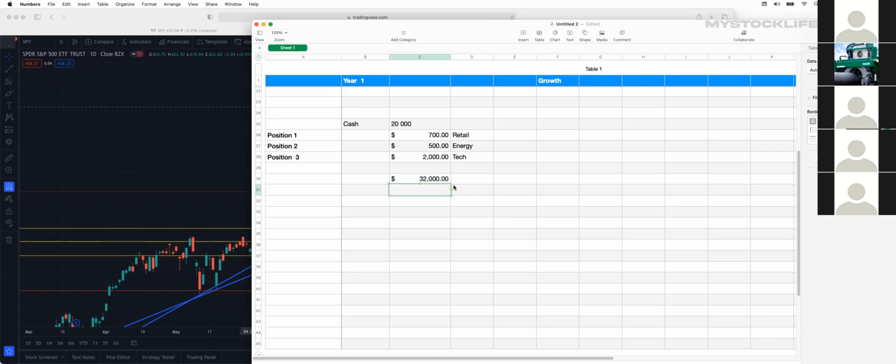So $32,000. Now here, oh sorry guys, $3,200. Now here, what I want to see is first I want to see the weight of my position. In which do I have the most? Is tech making a top? Is energy making a top? Or retail making a top? Which sector is likely to make a top, or what's happening?